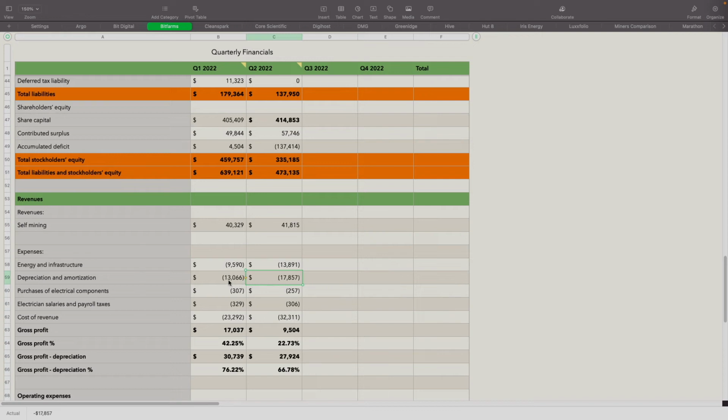Depreciation was 17 million compared to 13. Purchases of electrical components went down to 257,000. Electrician's salary went down as well, which is good. And then cost of revenue came in at 32,000 basically compared to 23,000. So quite a big jump here, and most of it is from depreciation. So gross profit was about 9,500 on this.